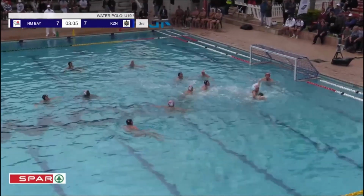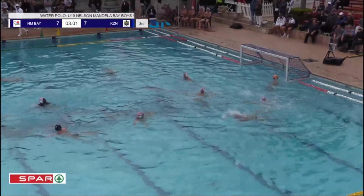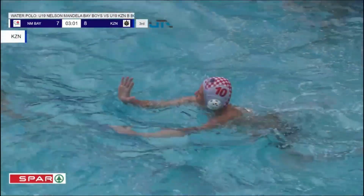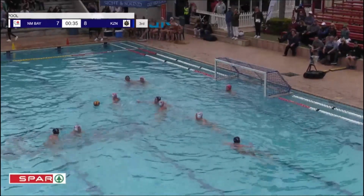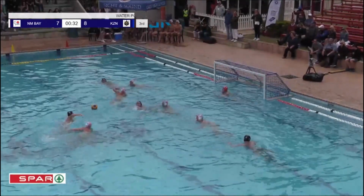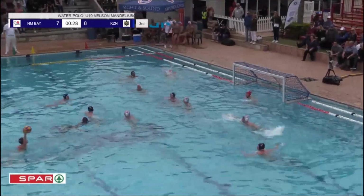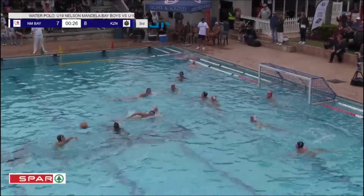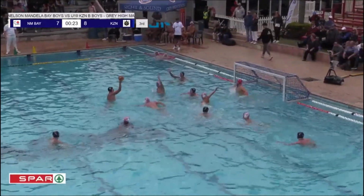A lot of white water. Ethan Lynn. Blake Kruger with the finish. The Cobra. Brilliant stuff, Blake Kruger. And that is a kick out there for number 12. Unfortunate there for John Hobsons. Let's see if KZN can put one in the back of the goals in the last few minutes of this chukker. Ethan Lynn with the ball.